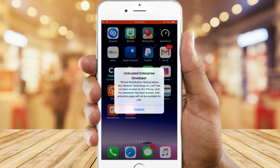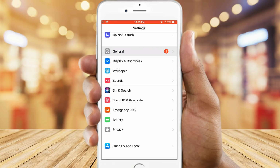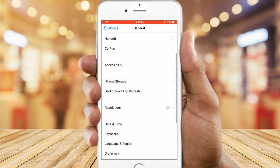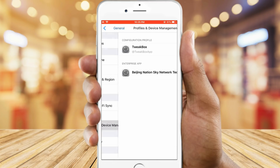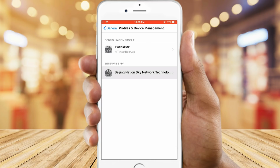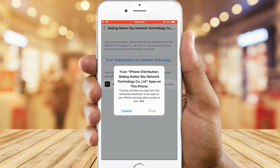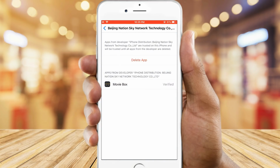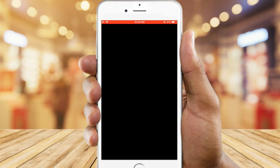Once it is installed, launch the Settings app on your device, select General and open Profile and Device Management. Select the profile that's installed with the MovieBox app and then select Trust and then Trust again from the resulting pop-up. You can now exit out of the Settings app, find MovieBox on your device, and tap the icon to launch it just like you would with any other app.